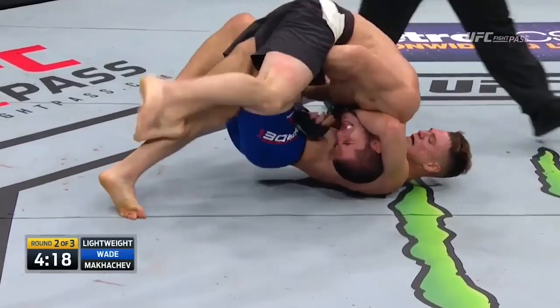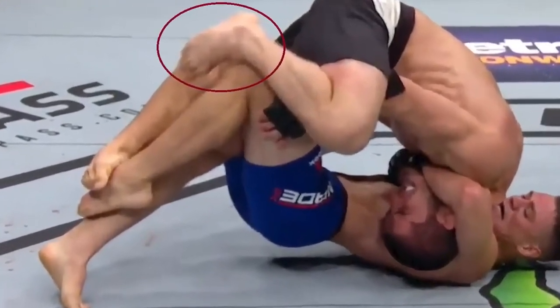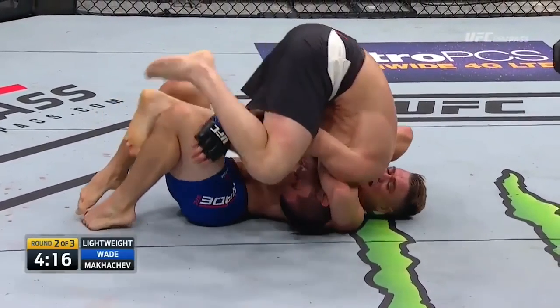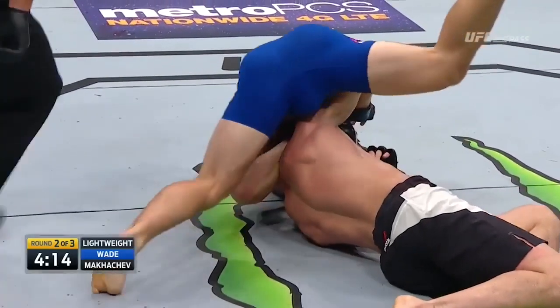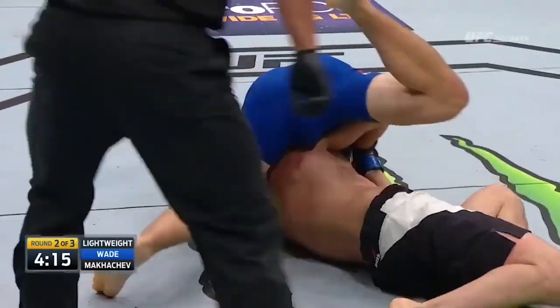Islam seems to panic and aggressively attacks the closed half guard that Wade has in an attempt to mount him and relieve the pressure. Wade uses Islam's incredibly off-balance posture to reverse him. Just like the last reversal, keep this one in your head for later. We have now seen Islam twice overcommit to an action only to be reversed by Wade.